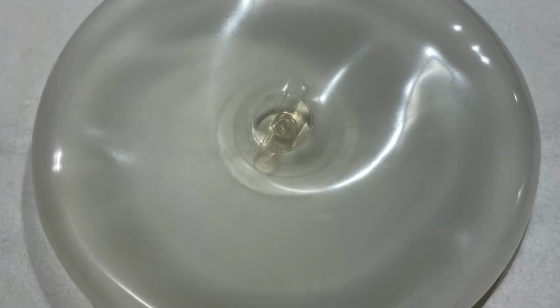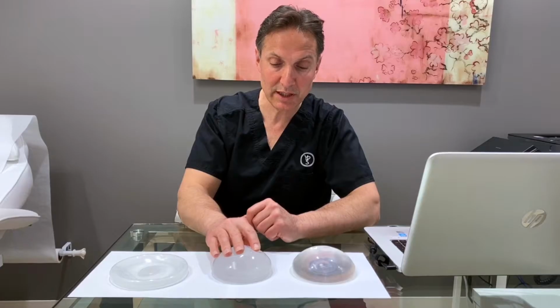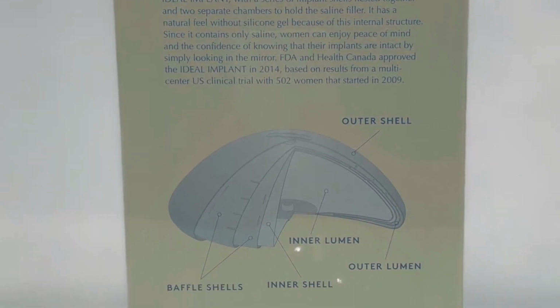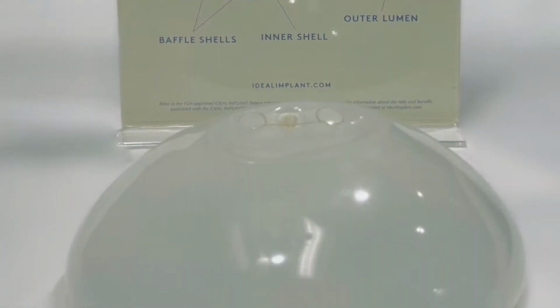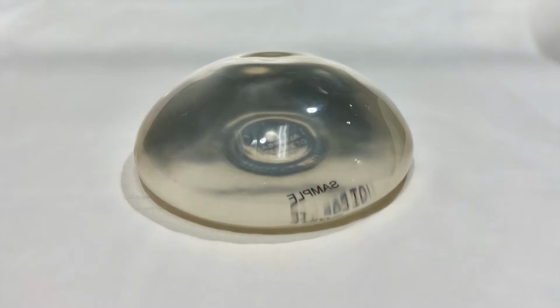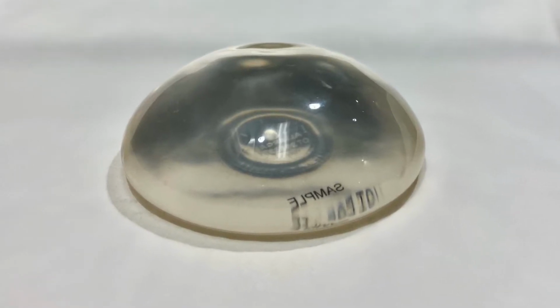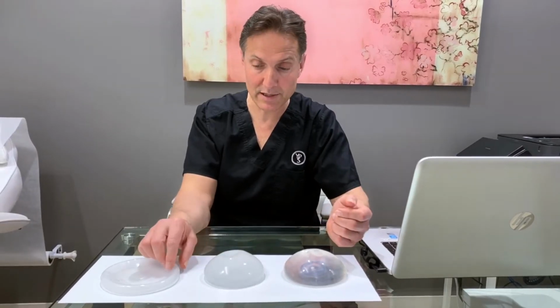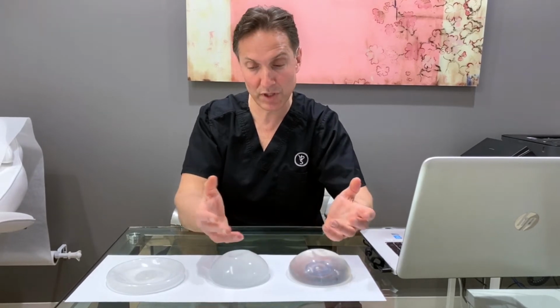you can have a saline-filled implant, an implant that's actually filled with saline but has multiple layers on the inside, almost like layers of an onion that help the water not slosh around as much as it would in a regular saline implant, or an implant that has silicone on the inside. It's really important to realize that every implant in Canada has a silicone shell on the outside, so that's what's in contact with your body no matter which of these you choose.